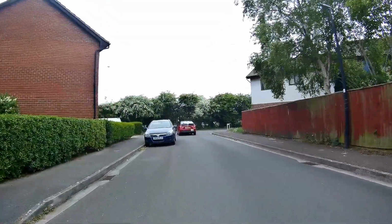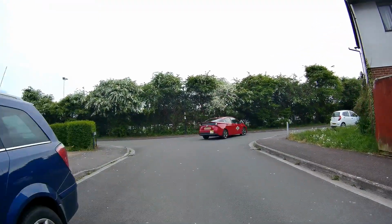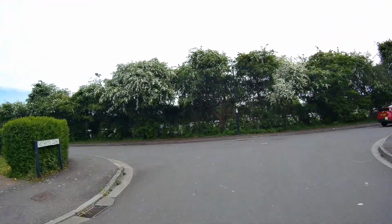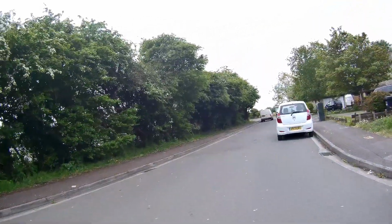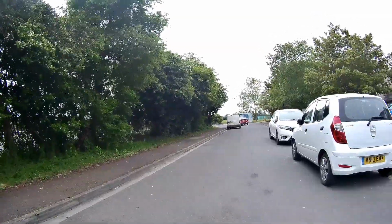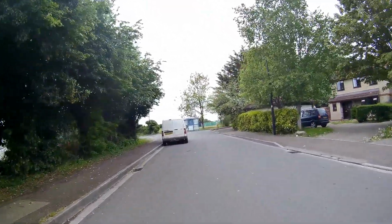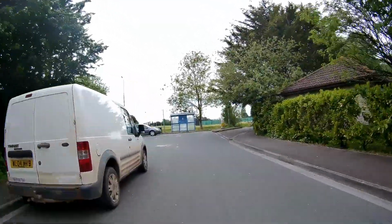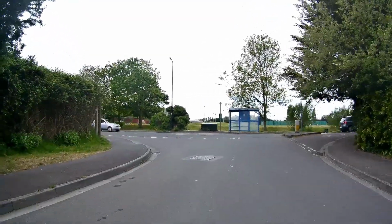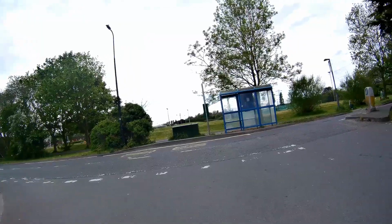I've already got a video at home I've edited of a bit of RC action from yesterday, which is reasonably amusing in places. I'll just keep going where I think's the right sort of direction to go home. Oh, I know where we are now. I think this is Puttingthorpe Drive or something like that. Funny name. Yeah, Puttingthorpe Drive.